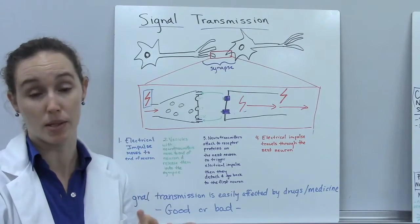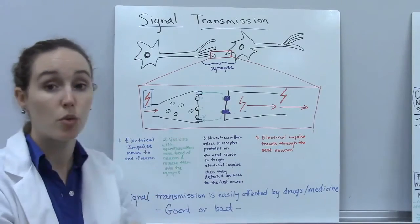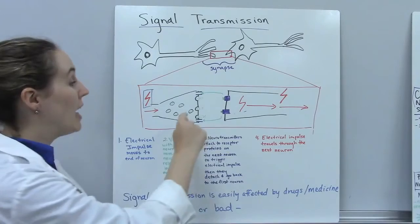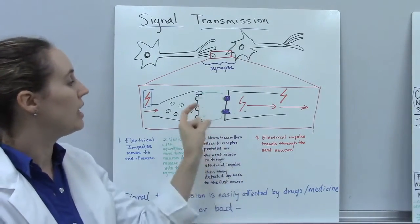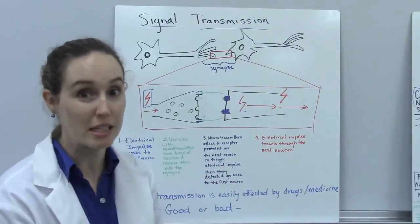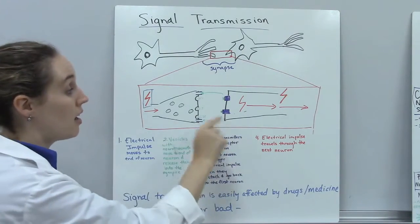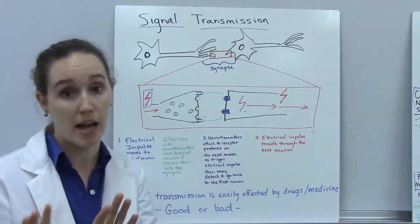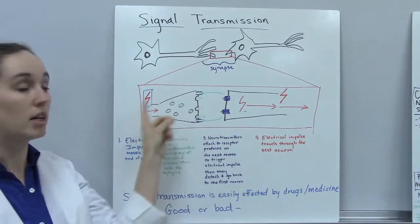The third step that happens is these neurotransmitters, these little green dots, will attach to receptor proteins on the dendrites of the next cell. And when the neurotransmitter hits the receptor protein, it tells the next cell for the electrical impulse to continue. So it's kind of like a relay race. And instead of the neurotransmitter actually moving into the next cell, that's not what happens. It's actually going to leave and go back to the original cell.